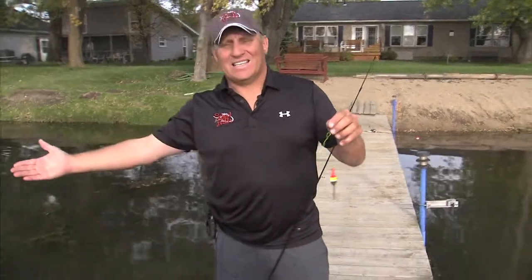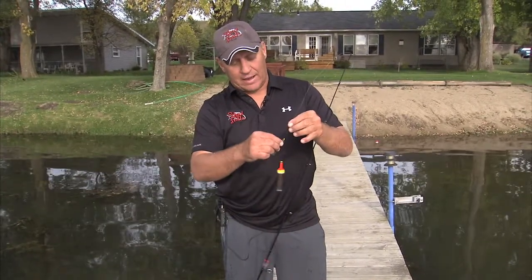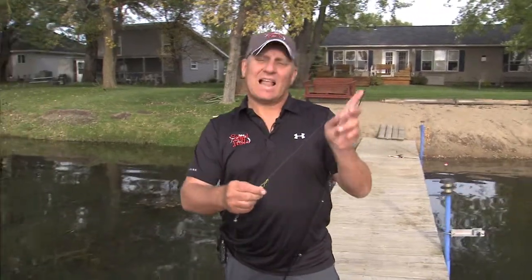We're fishing off a dock today, fishing very shallow, so I've got my depth set shallow. But if I'm out fishing deep water, I can slide the stop away and fish a lot deeper water. So one of the beauties of a slip bobber setup is we can change the depth we're fishing, but we don't have to cut and retie.